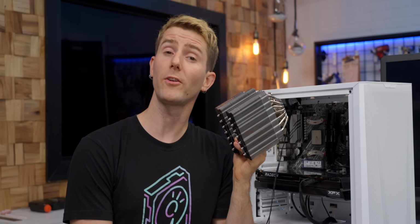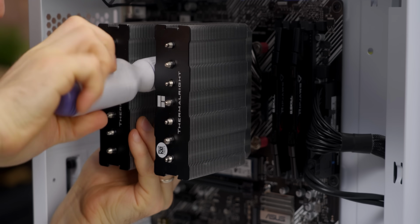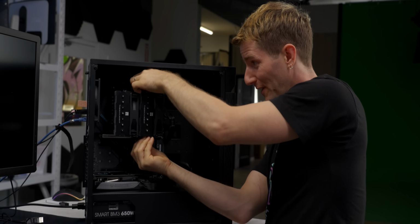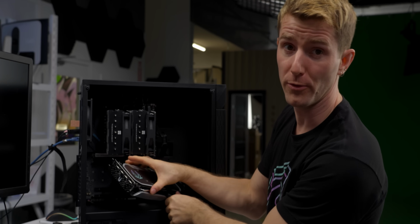For our cooler, we settled on the Thermalright Phantom Spirit. It's so nice, we bought it twice. Yep, this thing is so good, we used the same one for both systems. Which actually brings us to the big difference, our GPUs.